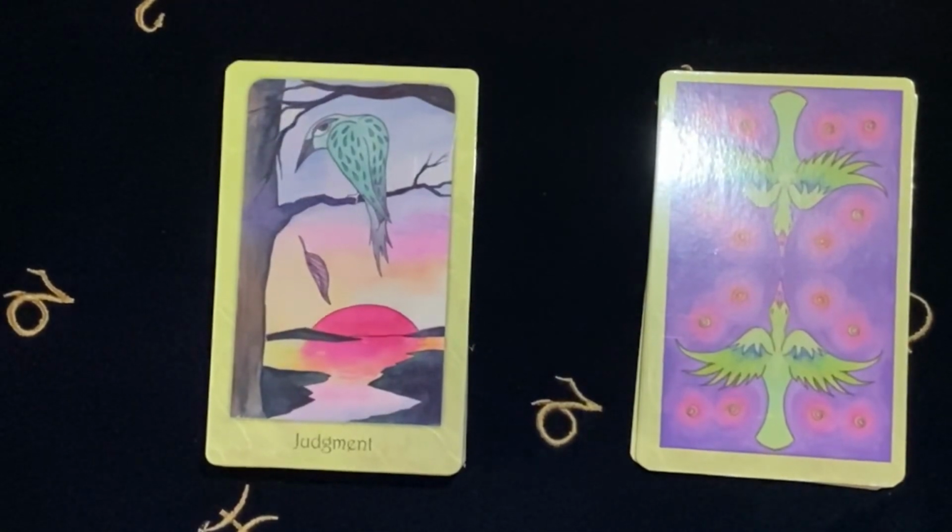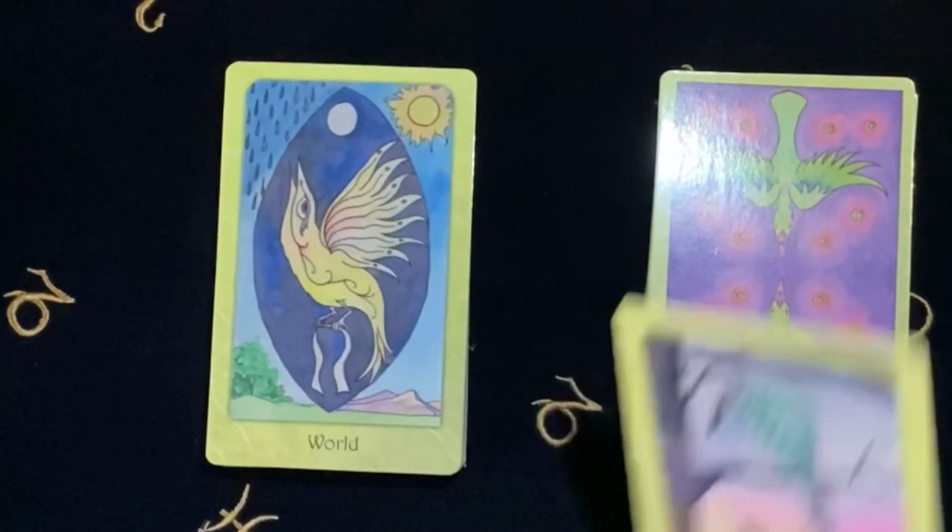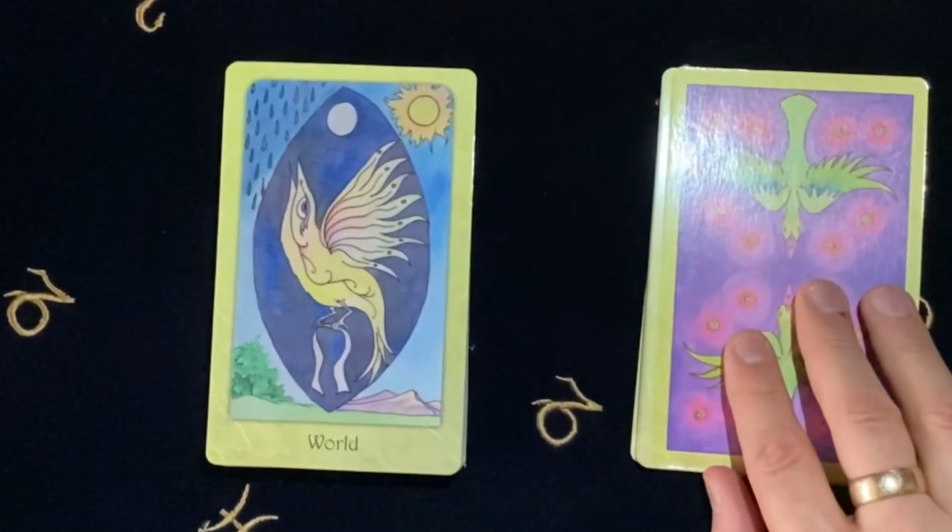So, it says here, as the sun fades away on the horizon, the last leaf silently glides to the ground, while the dream raven takes one last look upon the land before night descends. Absolutely gorgeous. And here we have our world card.